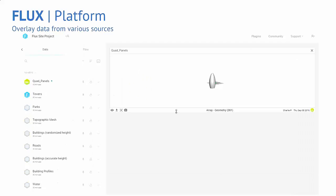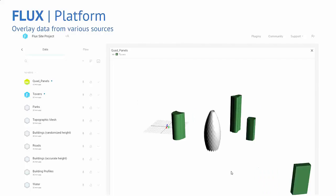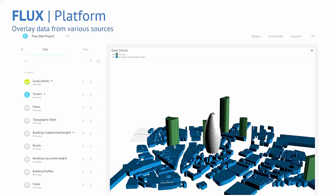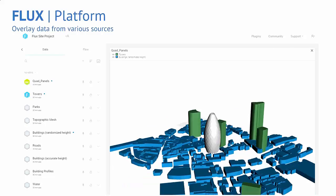You can start taking data from various different sources. So in this case, we're taking a massing from one modeling environment. We're taking context from another environment, which I'll show you in a little bit, and we can start to overlay those on top of one another.